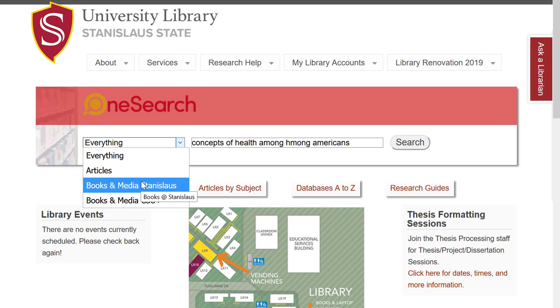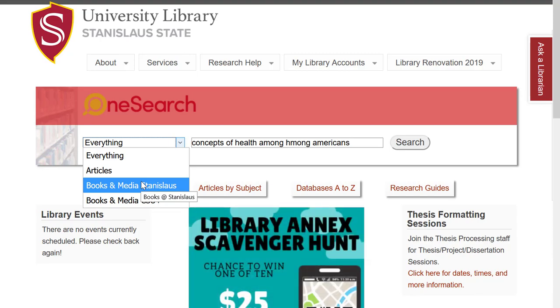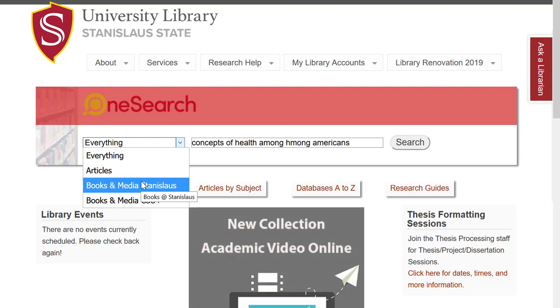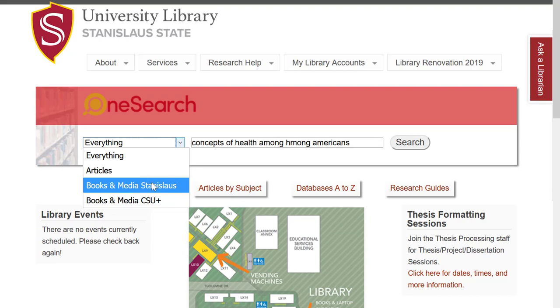The books and media Stanislaus scope searches for physical books and similar types of publications like government documents and master's theses, and media, by that they mean video recordings and music recordings, owned by the CSU Stanislaus Library, and that could be physical or online. So physical or online books, government documents, master's theses, videos, so DVDs and online streaming videos. And the Stanislaus option are just those owned by CSU Stanislaus.